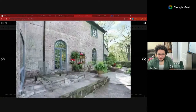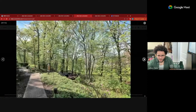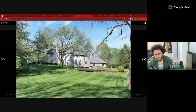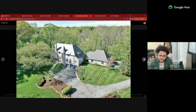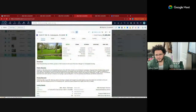I wish they would show off the land a little bit more. It does have 4.8 acres. There's that walk out into the basement. Getting towards the end of the photos here. There's the stream. This looks like quite a lot to mow, that's for sure. And then there is the rest of that house. So if you're looking for a big 5-bedroom, 6,382 square foot house for $1.7 million in Indianapolis, here you go.